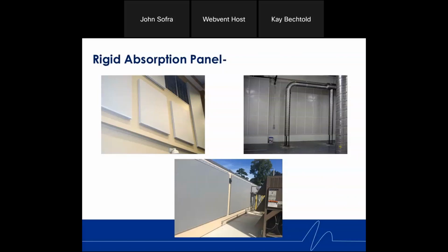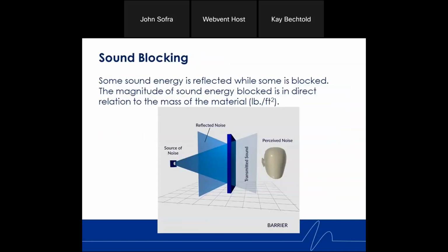And this just shows you different areas. Here's a dynamometer test cell where they use those metal perforated panels. Here's an outdoor equipment yard. They use the same panels. And here's an area too, which was actually an area they were making catalytic converters, actually. It's a very, very clean plant. And they were making catalytic converters, and we needed to quiet that down, or they needed to. So that was sound absorption.